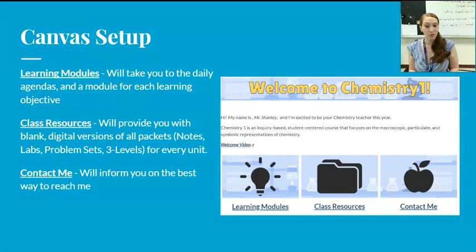Here's a quick overview of what our Canvas page looks like. In chemistry, we have 3 main things that we're going to be looking at on our homepage. That is learning modules, where you can find everything that the students are going to need. So that's your go-to every day. That's going to include our daily agendas as well as the module for each learning objective.